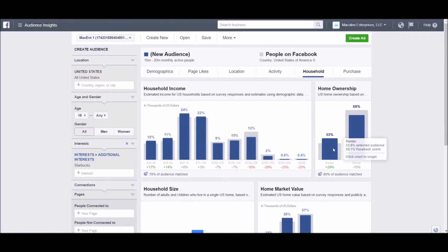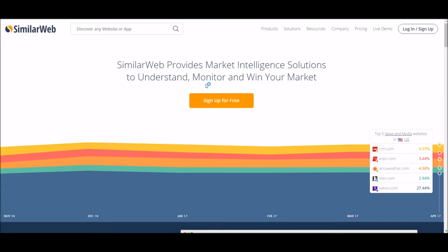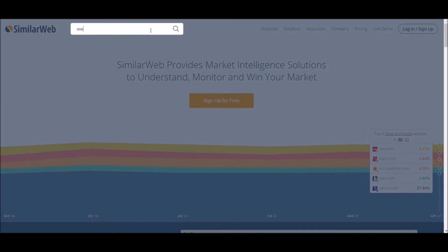And then look here. So renter, 32.5% of these people are renters versus 25% of Facebook users are renters. So you have more renters. And knowing this is essential to the next step of our process. Let's look at one final tool, and I'm going to use Starbucks as an example again.